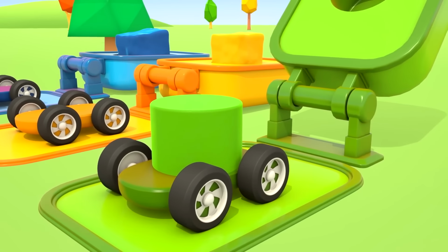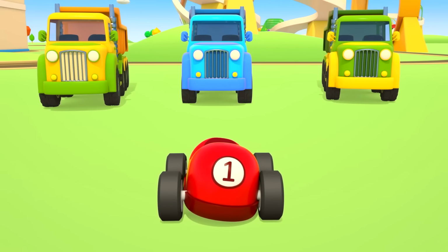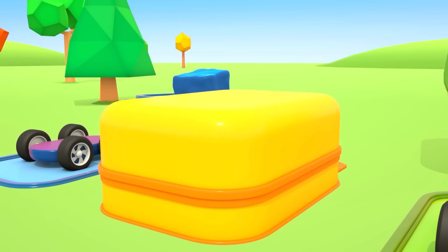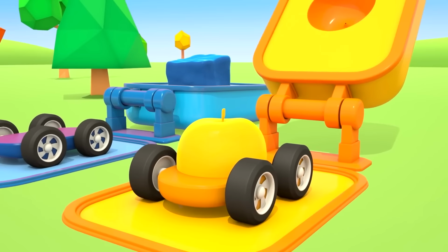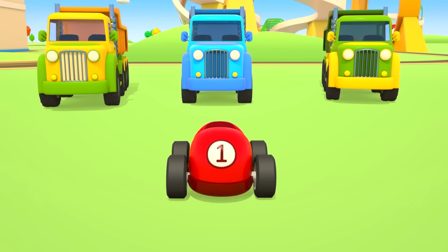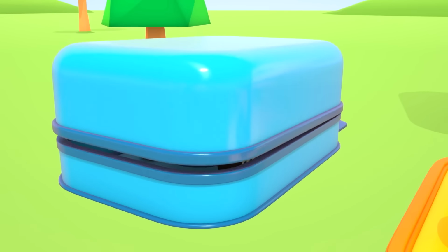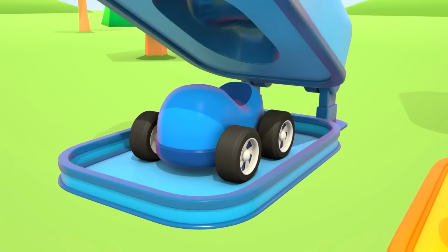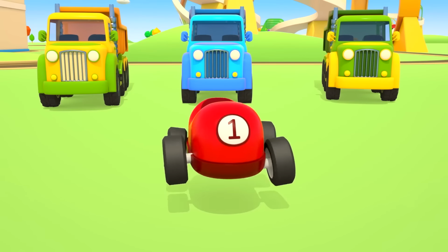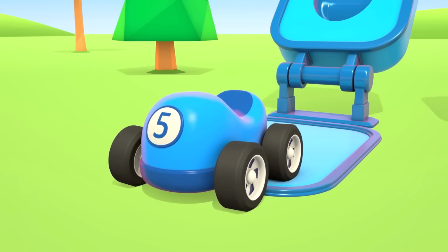We didn't get a body, but a cylinder. This mold doesn't work for us. Let's try the yellow mold. An apple car on wheels. Funny, but still not real. The blue mold. It worked! A beautiful, real, small blue car. Hooray!